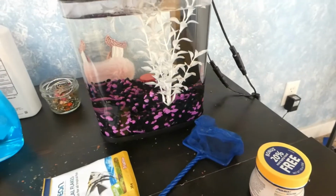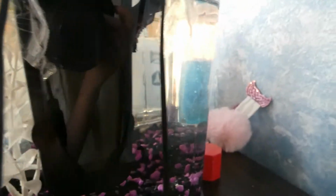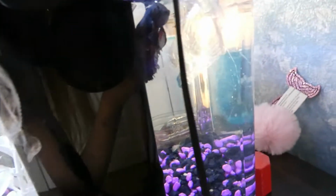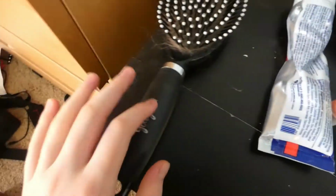This is my fish area with my fish in it. He's over here, I think. Yeah, he's right there, just chilling. Yep. And then this is my floss and my toothpaste and my hairbrush. Squishy.